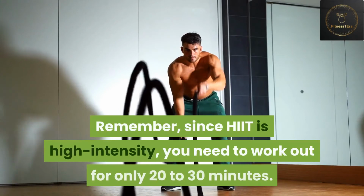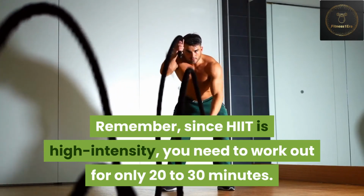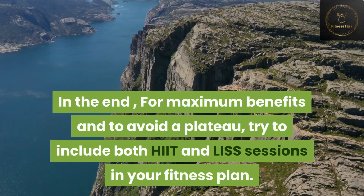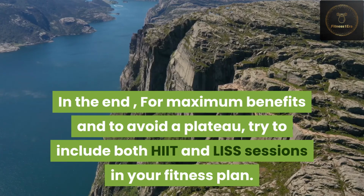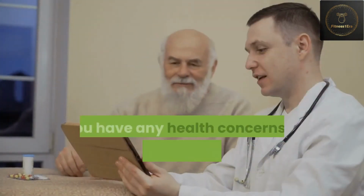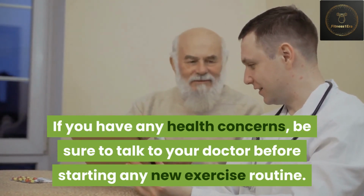Remember, since HIIT is high intensity, you need to work out for only 20 to 30 minutes. In the end, for maximum benefits and to avoid a plateau, try to include both HIIT and LISS sessions in your fitness plan. If you have any health concerns, be sure to talk to your doctor before starting any new exercise routine.